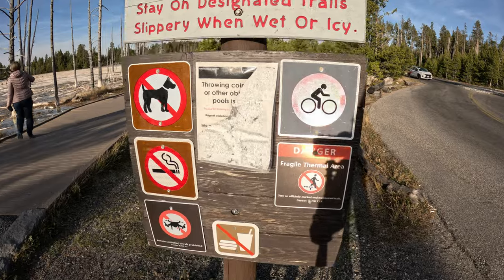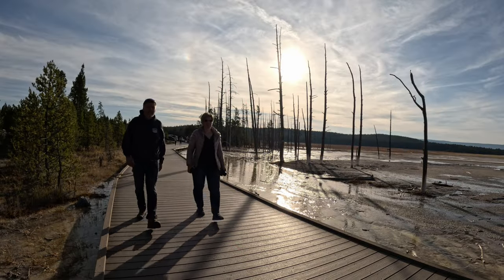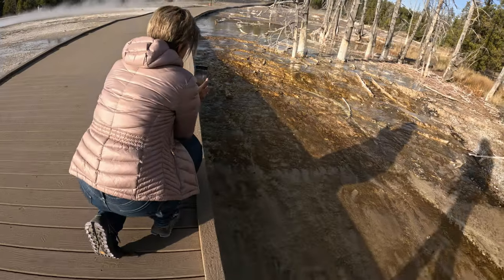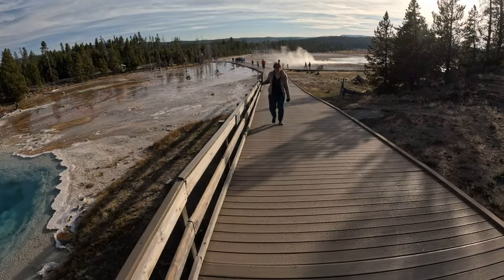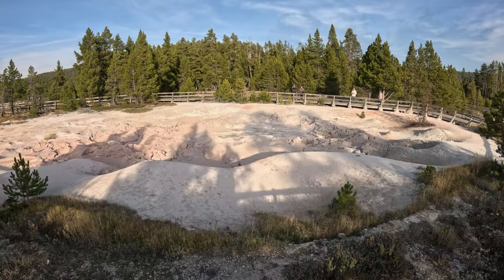You wouldn't want a dangerous mix of hamburgers and milkshakes and hot water. Ooh, it could get crazy. Fountain paint pots. Look at that. Bubbling away. Can you hear that?